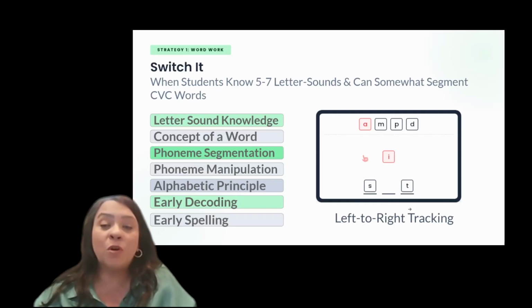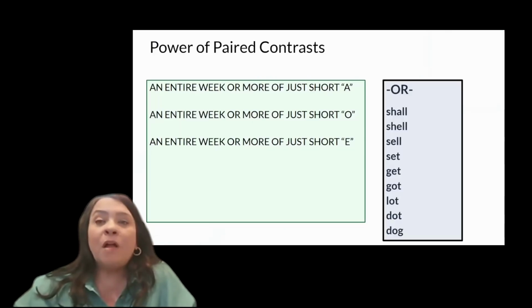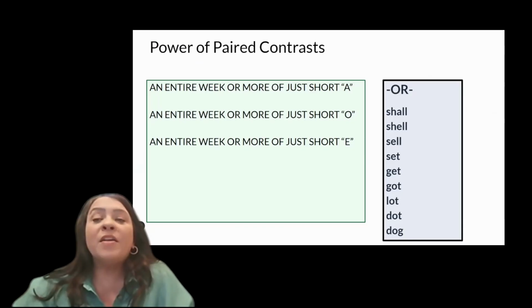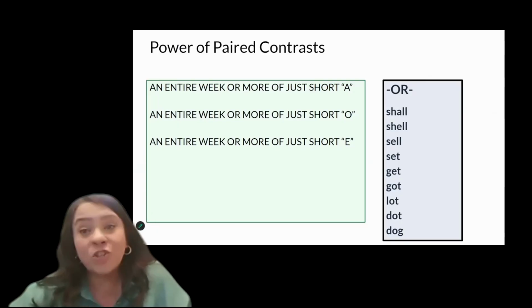So the sounds and words they understand that our written language is a code for sounds, and we need to have kids tune into the fact that they unlock this code. So this is an example of what we see in many reading programs, where they'll spend an entire week on just one short vowel sound, short A, and then the next week they'll move on to short O, and then another week short E.